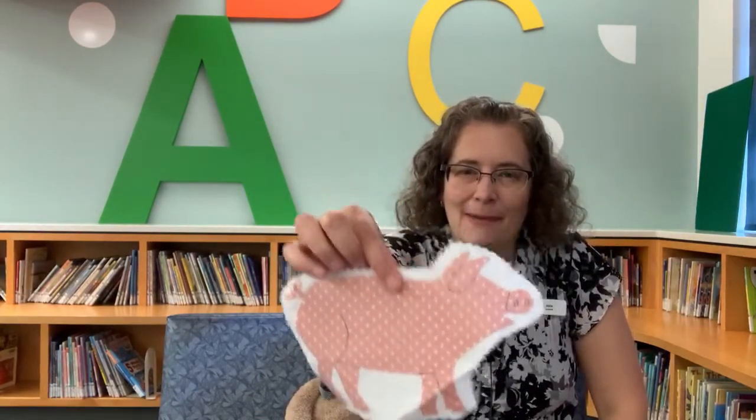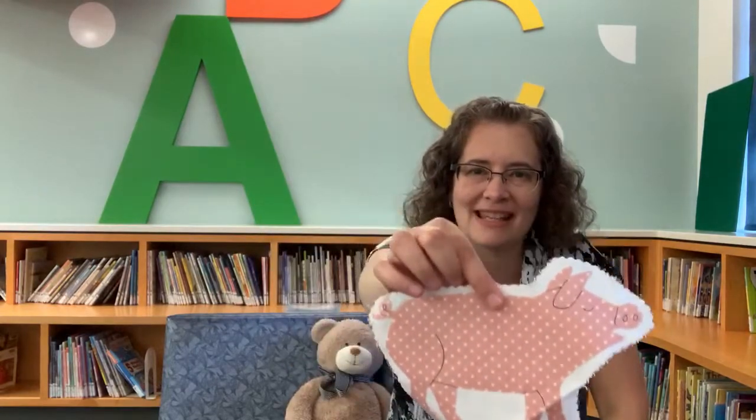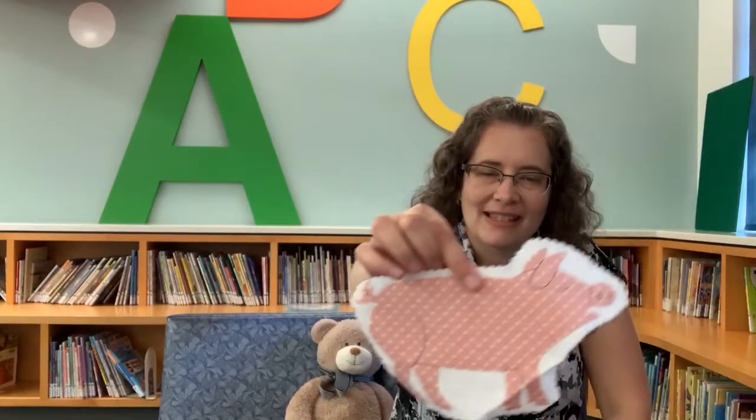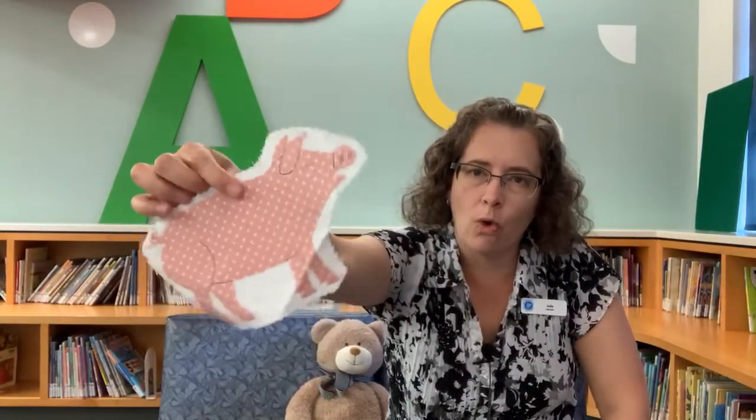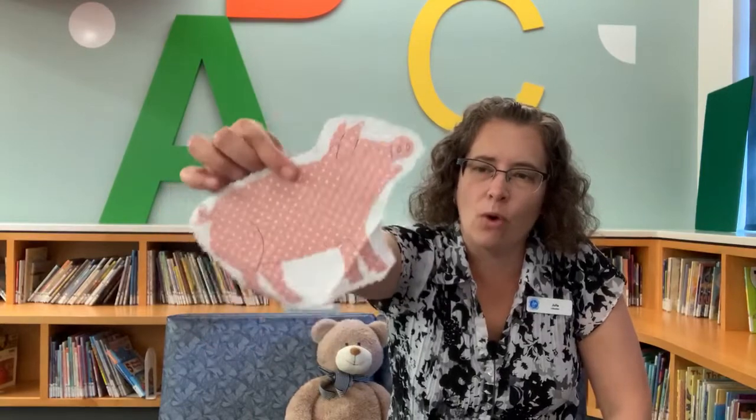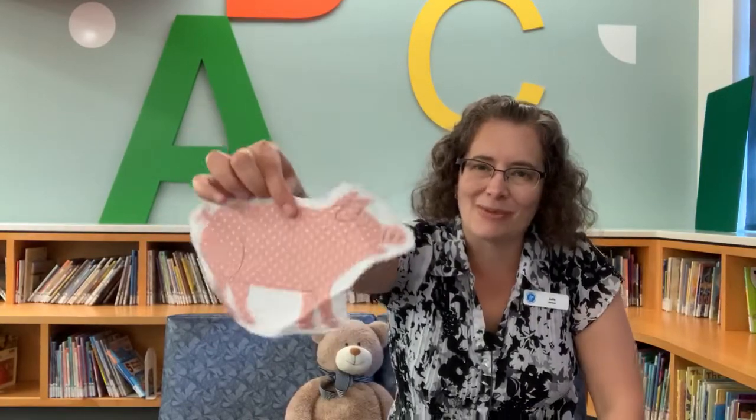When pigs get up in the morning, they always say good day. Oink, oink, oink, oink, that is what they say.